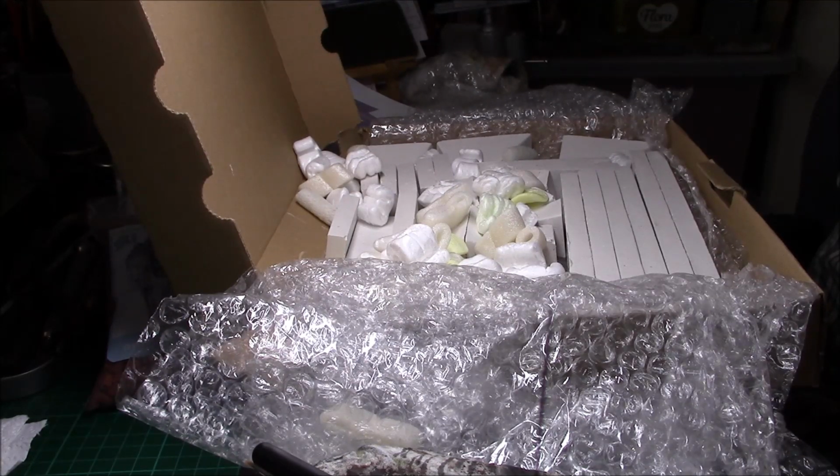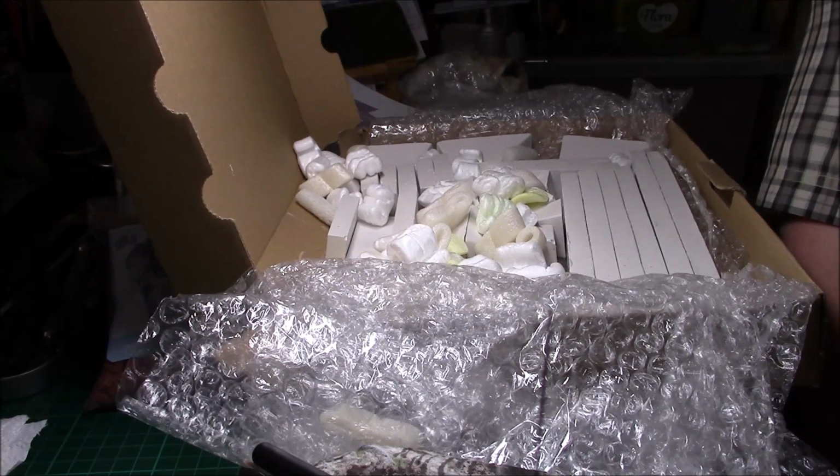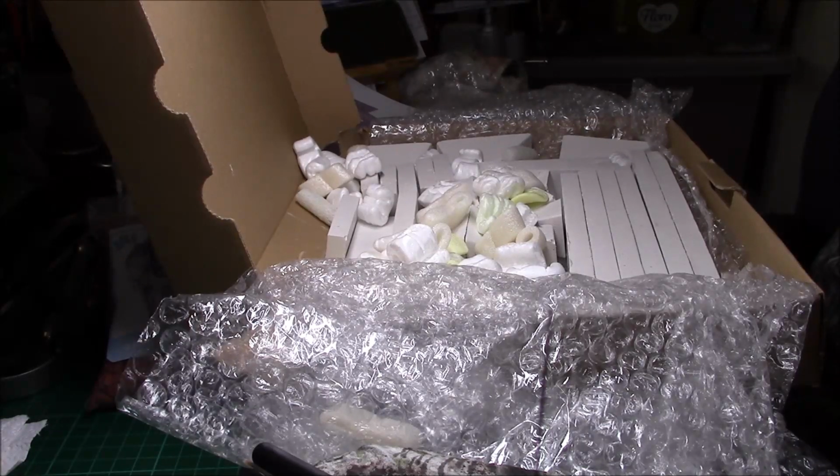Diorama, so it's all 1/35 scale. So we have a sort of Berlin street. You have the base and you have the building as well, and other bits and pieces on there. And that again is €14.90, just under 15 euros. And they have that in the gypsum and the ceramic. It's not the resin, it's ceramic, the other two.